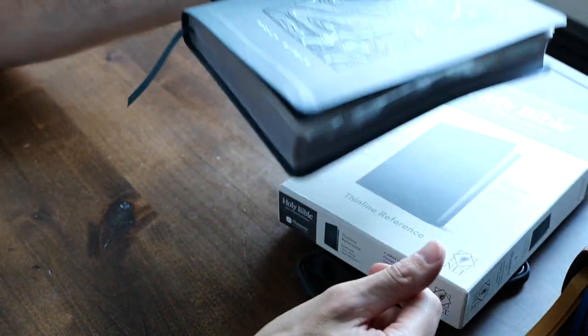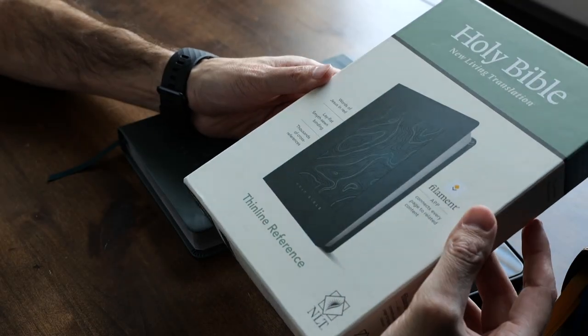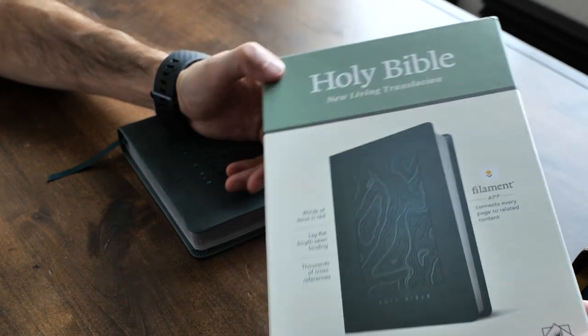And trying a new thing today, I don't have the camera in my hands like I normally do, so the image is very stable, but I don't know if I like this.